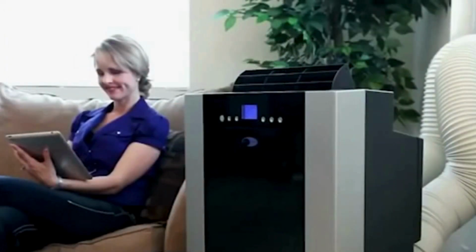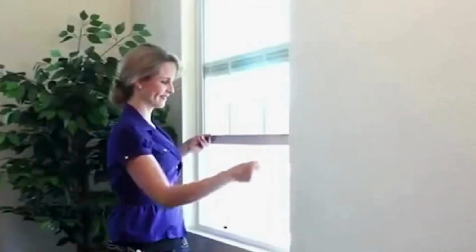Users appreciate the built-in dehumidifier, which removes excess moisture from the air, contributing to a more comfortable and healthier living environment. The cooling fan provides an additional option for air circulation, ideal for milder days when full air conditioning is unnecessary. Installation is straightforward, thanks to the included window kit, which customers find easy to set up and secure.